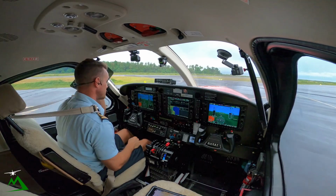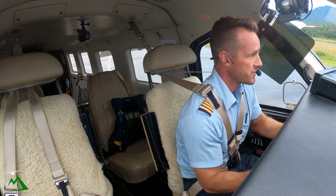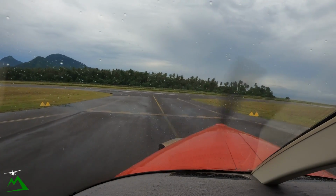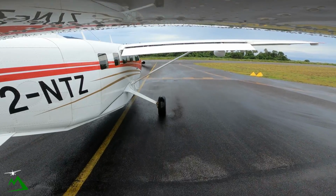Alright, local QNH 1007, let's set up both of those. All stations, Hoskins 127.1, Kodiak November Tango Zulu. We'll be rolling on runway 12 for departure to the south. We'll be at climb below 5,000. All stations Hoskins.